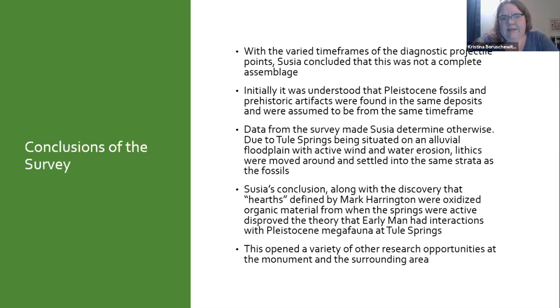Because of how the soil is at Tule Springs, it's very alluvial, it's a floodplain. So things get moved around in different layers. They look like they have mixed with Pleistocene animals, like the layers changed because of the water and the wind. So that's why it was originally thought that they were in the same strata as the Pleistocene fossils, because it got moved because of wind and water.